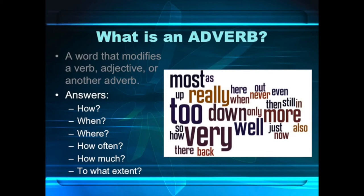Some adverbs end with the suffix ly, and a lot of the time you can tell an adverb because of that very common suffix ending. However, look at the wordle on this screen. All of these words are also used as adverbs in sentences, and they do not end with ly. So you not only have to look for the suffix, but also the function of the word in the sentence to determine if it's an adverb or not. With this information in mind, let's take a look at a few example sentences.